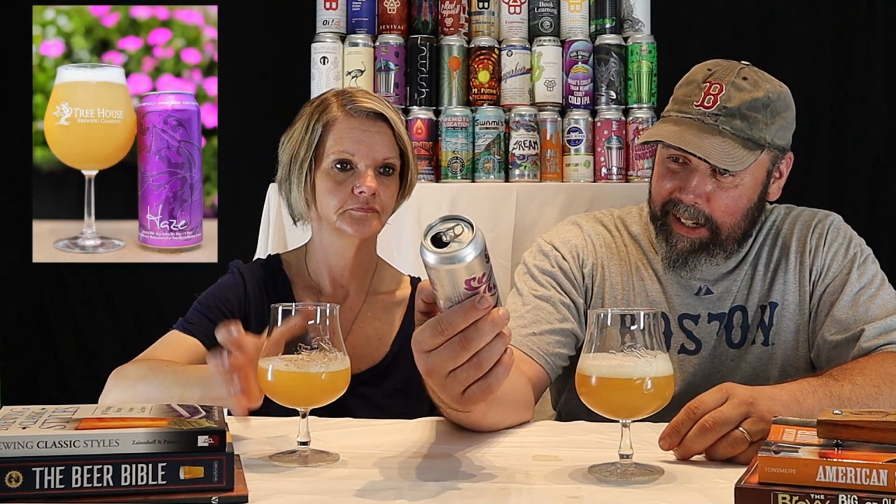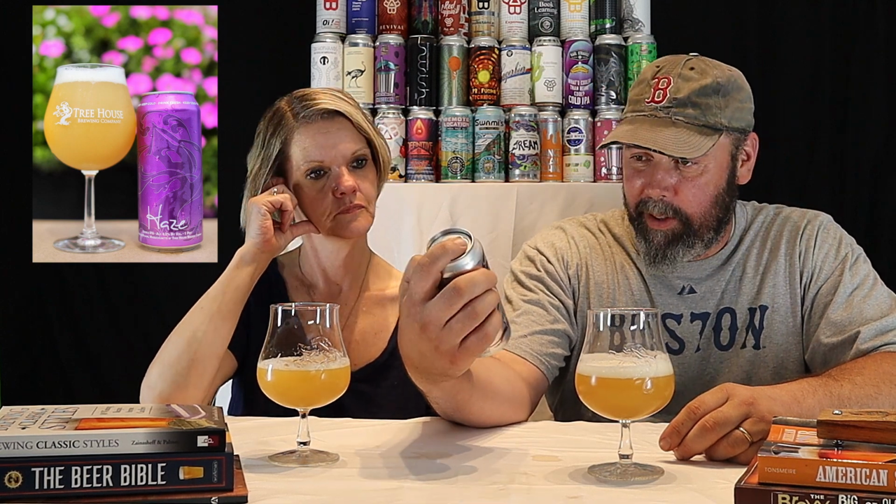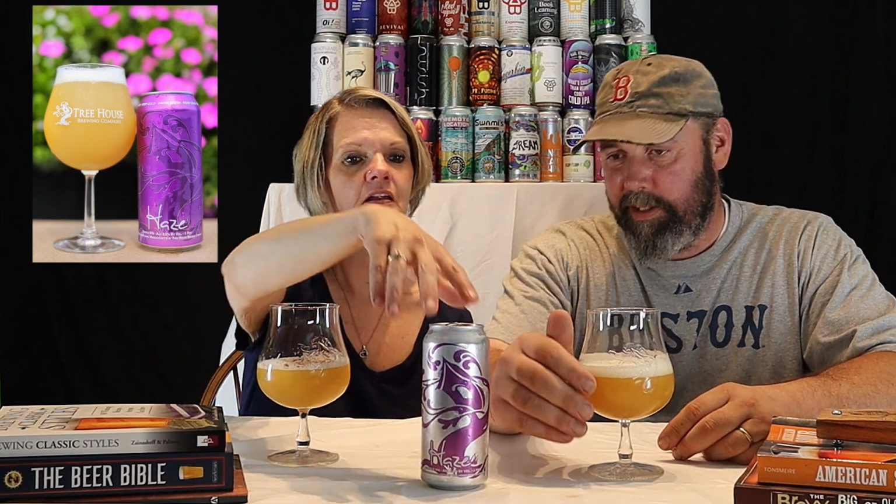So that pours a nice orangey, citrusy, juicy looking, with a very thick haze on it. Murky looking. Can't see anything at all through that. A typical Treehouse looking beer, hence the name Haze. Haze always used to come in a purple can. I think you can still get it in a purple can, but this is a silver can with a purple design. I kind of like that. It's eye-catching, that silver.